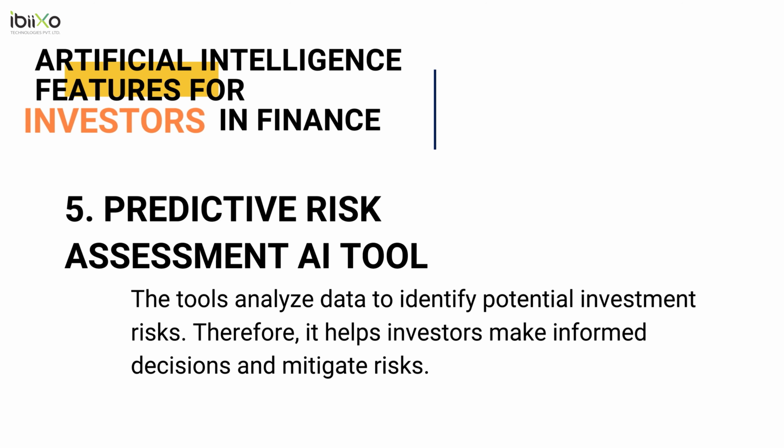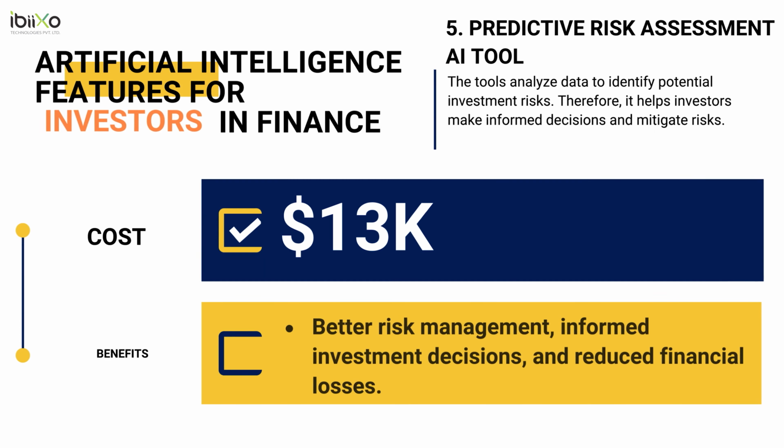The tool analyzes data to identify potential investment risk. Therefore, it helps investors make informed decisions and mitigate risk. A very simple version of this can start from roughly $13,000.